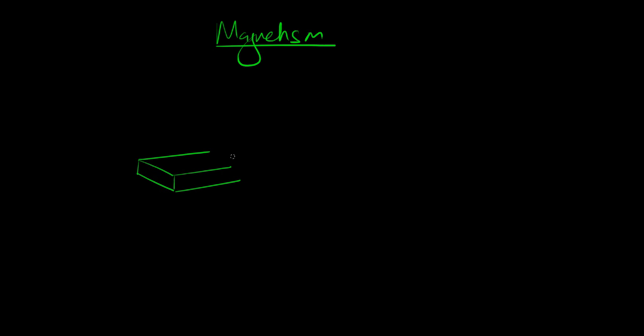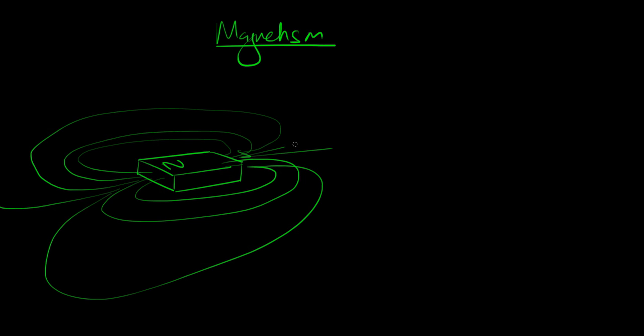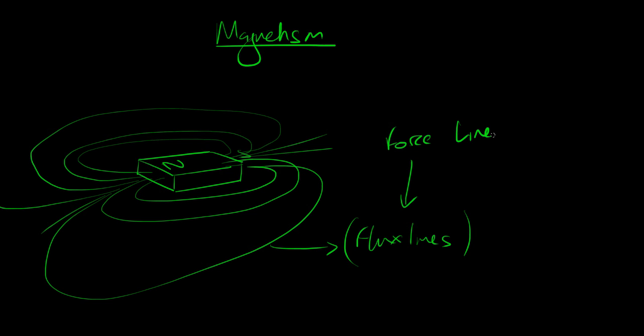So let's discuss certain aspects of magnetism in terms of formulas that we might need to encounter. Already we discussed that in a bar magnet, you'll have a south end and a north end, and you'll have those flux lines moving from north to south in this fashion. Some will take a really long time and some will go really far. These field lines are known as flux lines. Pretty much what flux lines are is force lines. The direction of the flux lines shows the direction of the force that's going to be experienced by a particle.